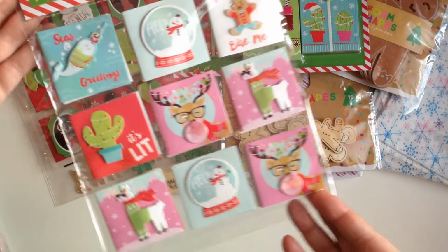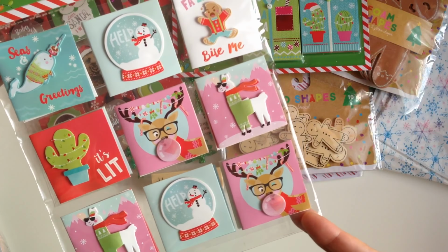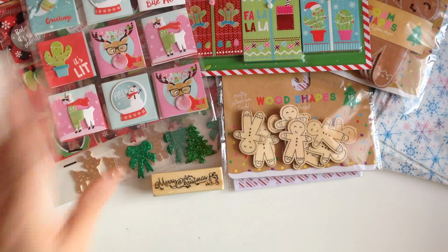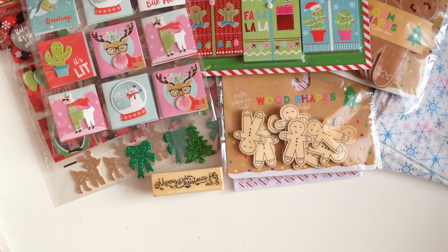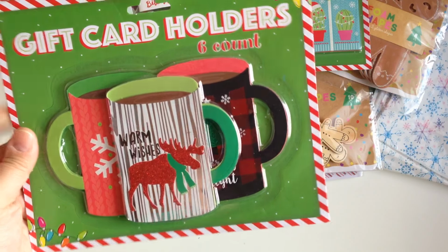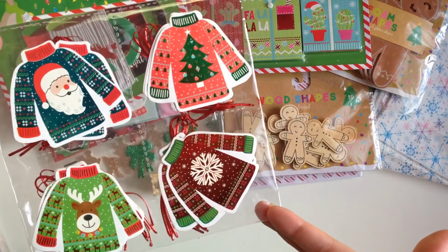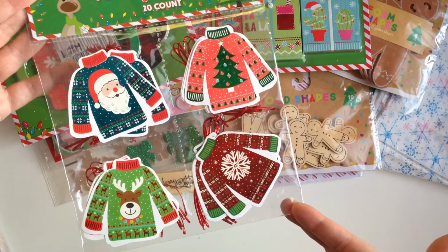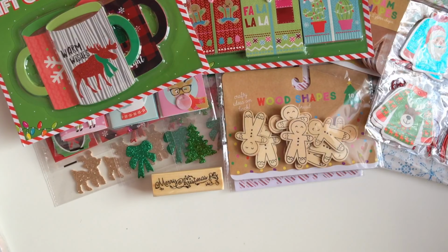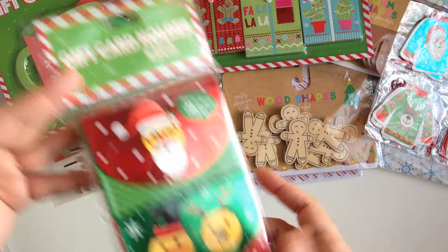Also from Five Below, she picked up these super cute tags. I love the llama, the little deer with the gum. So cute. I love it. And then another thing, let's see, wait, hold on. Also these gift card holders from Five Below, they're little mugs. These are cute, and you get six in each pack. And then she got me a pack of these little ugly sweater gift tags. Cute. And then I think that's everything from Five Below. She also got me these gift card holders, these little boxes. I got those too.